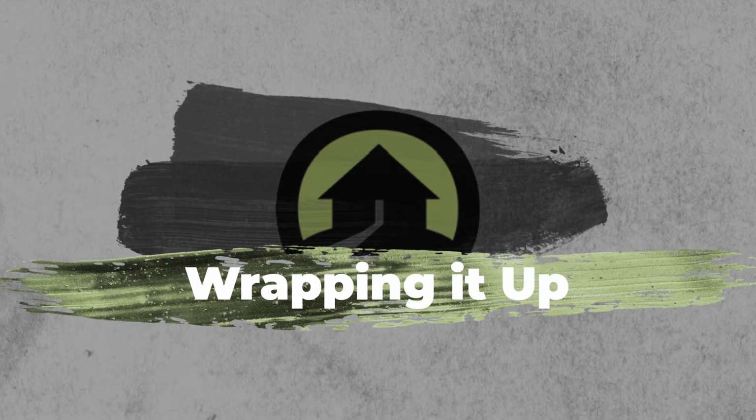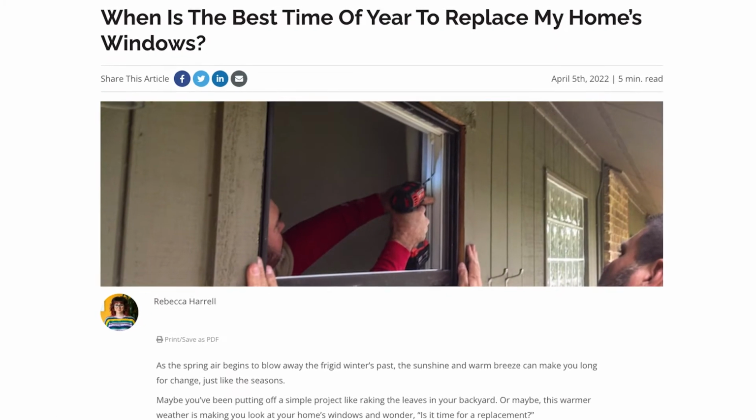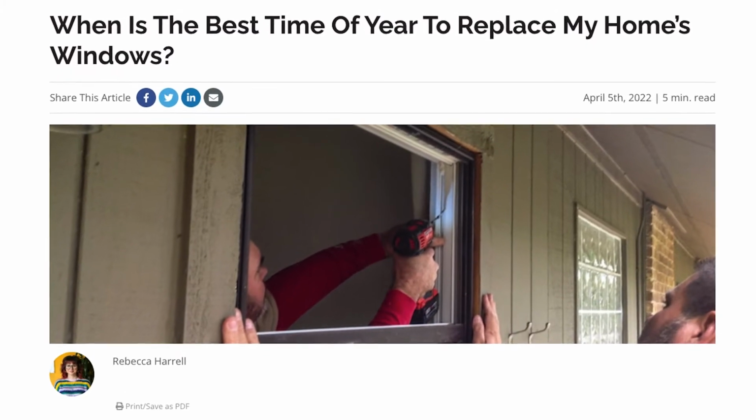Those were a few examples of some issues that might occur if you need new siding or windows on your home. If you want to know more about when is the right time to replace your windows, be sure to click the link down below for an article talking about just that.